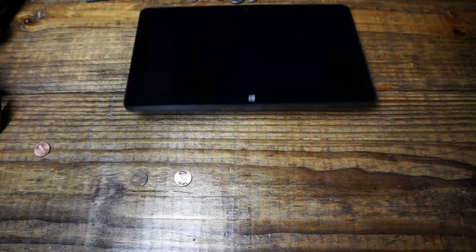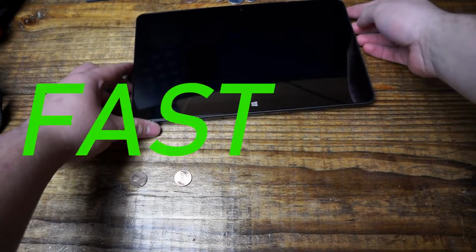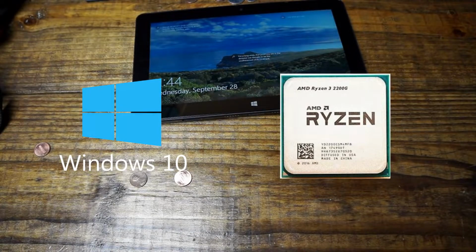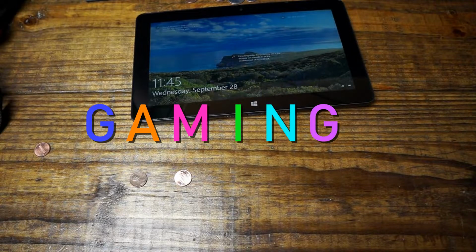The machine you choose is the Dell Venue 11 Pro 7140. It's fast, it's nice, and most importantly, runs Windows with an x86 CPU. Today, we will be reviewing this 2-in-1, not for business applications, but for gaming.